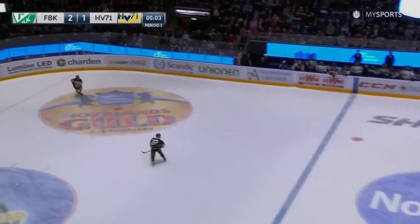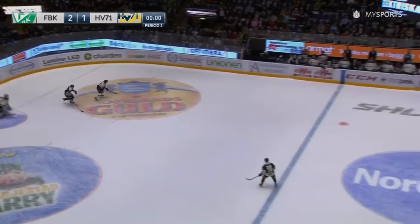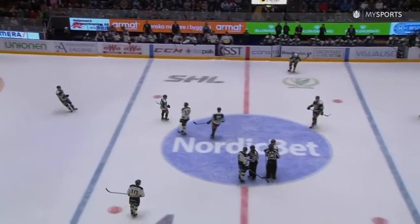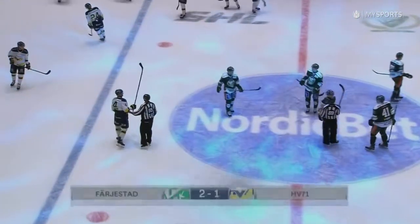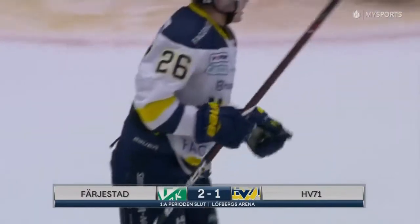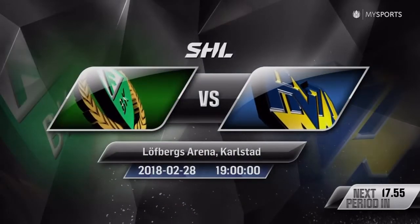And HV71 look like they'll just be happy to run the clock out on the first 20 minutes, as the buzzer will sound, and the first period is in the bag. Looks like a bit of rough stuff between Warren and Millard after the buzzer, but linesman right there to break it up. Take a look now at first period stats.